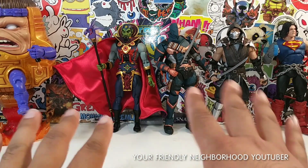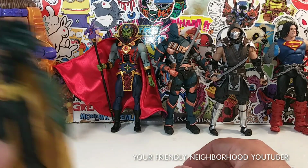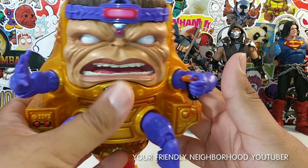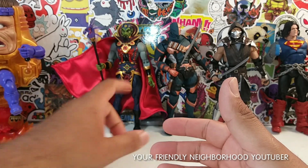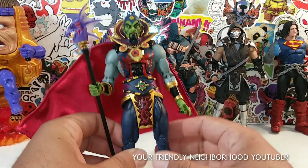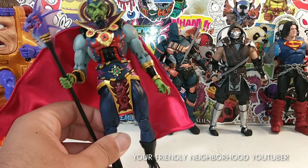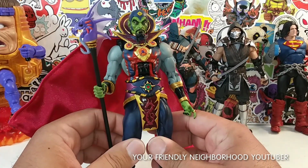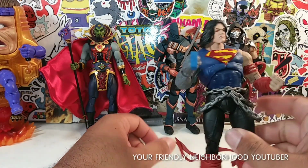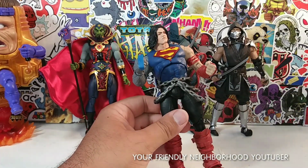These guys back here, if you guys didn't see any of these reviews, check it out. We'll just go through them real quick. Robin King, MODOK, right here. Freaking awesome figure. I definitely recommend that figure. This guy right here, which name eludes me at the moment. Ming. Ming the Merciless. Awesome, awesome figure. Of course, Superman right here, another awesome figure. This Death Metal Batman, if you guys didn't see that review, check it out. I already had this guy with the scythe.